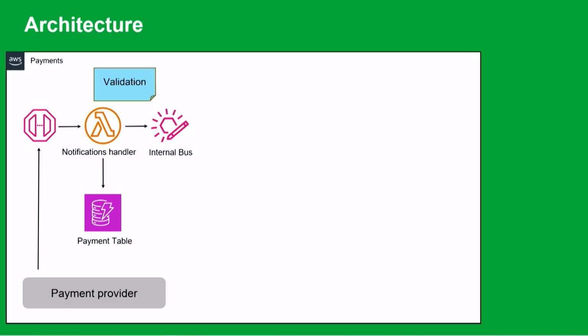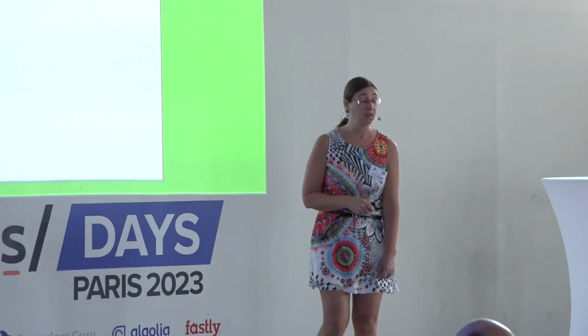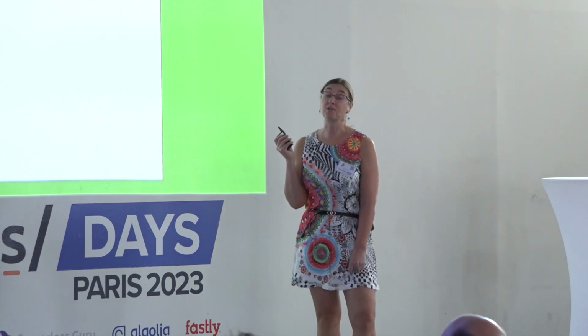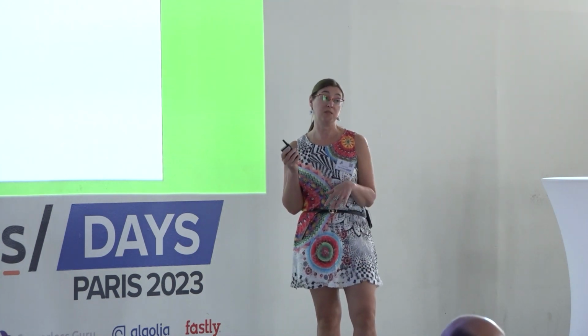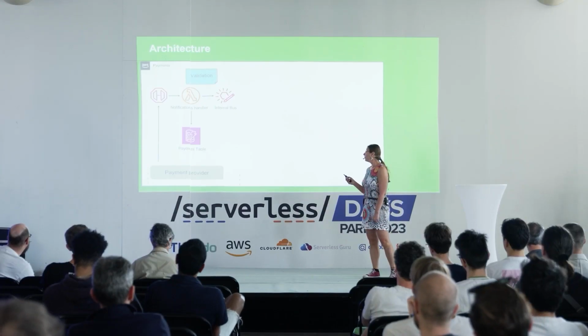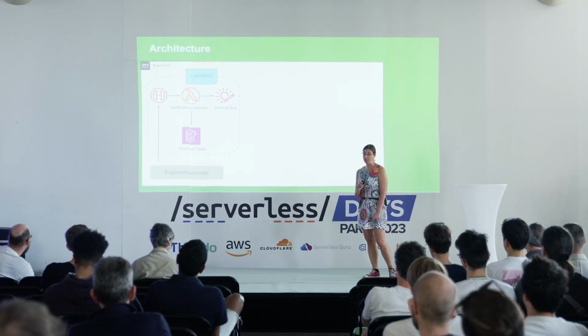Quick note on the notification handler. We receive payment events, so we need to make sure the event comes from our payment provider, and we also need to make sure the payment provider is really the payment provider, not somebody pretending to be them. So we do some validation first when we receive the event before updating the database. All of this is our payment service.